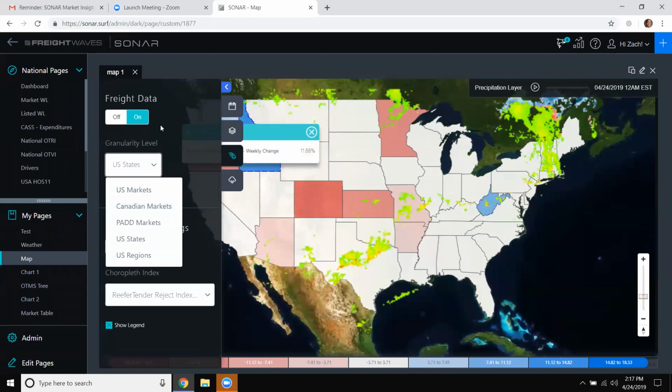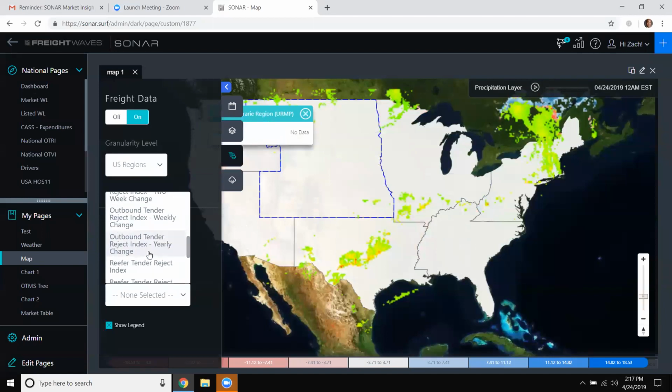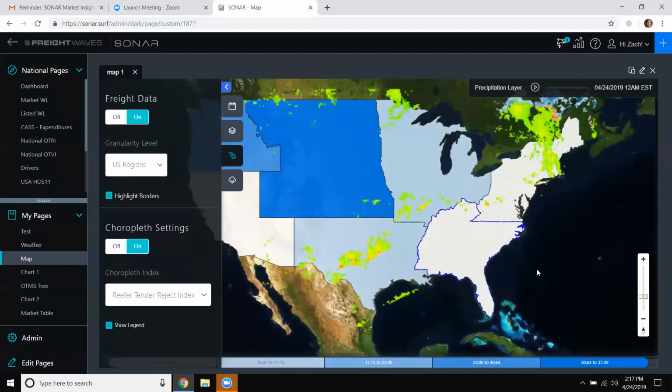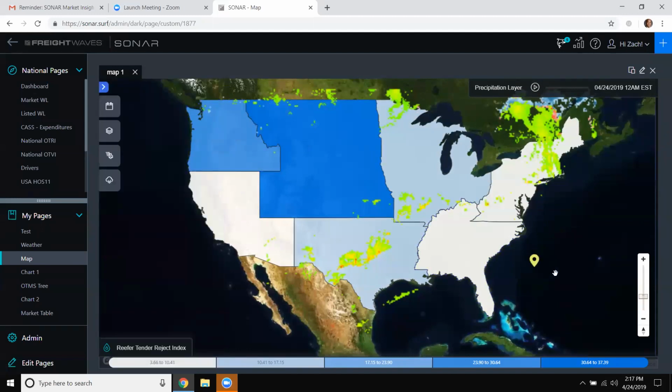And these granularity levels are going to tell you just how you can organize what individual shapes are available on the United States map. And right here is the region map. And I'm going to go in and select reefer tender rejection index. And this is going to tell you, relatively speaking, as it relates to the rest of the country in terms of color scale, where the highest reefer tender rejection rate is currently.